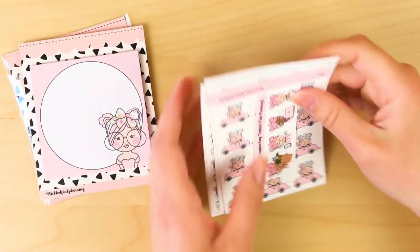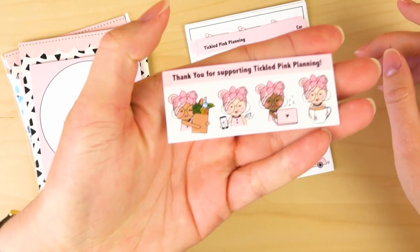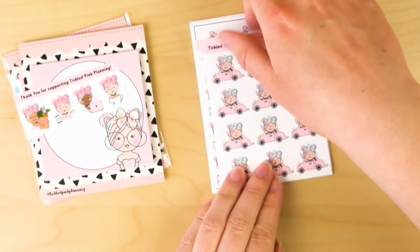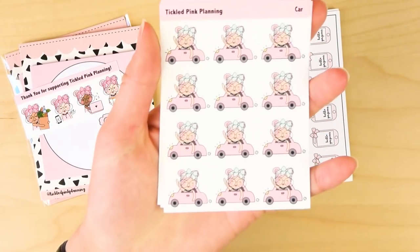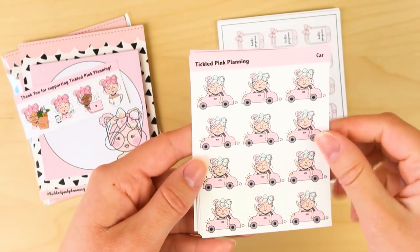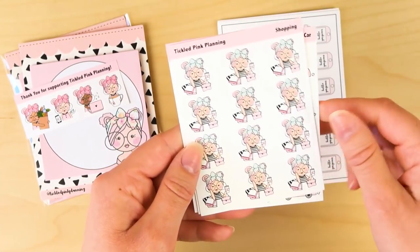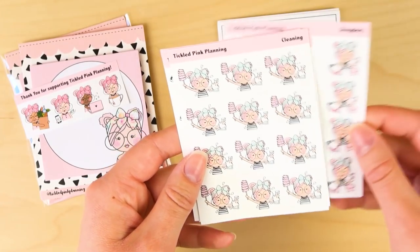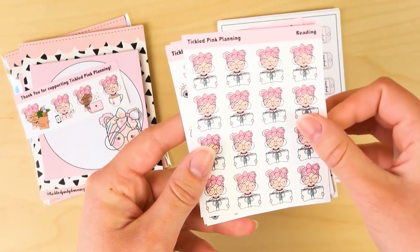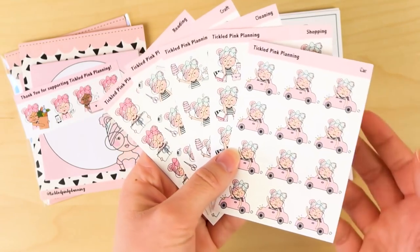But I also picked up some stickers at the same time, some that I had my eye on. So there's this sampler with a bunch of the girls and different skin tones doing different things. And then I also got some of the girls. I always pick the light one because I'm light. And let's see here. This is the car one, road trip or whatever. We have shopping and doing dishes. We have crafting and reading. And yeah, I didn't pick up that many. I have a collection with these girls from previous orders.